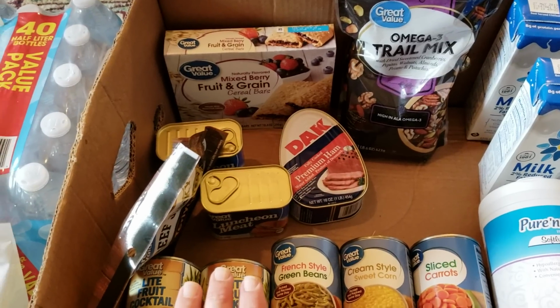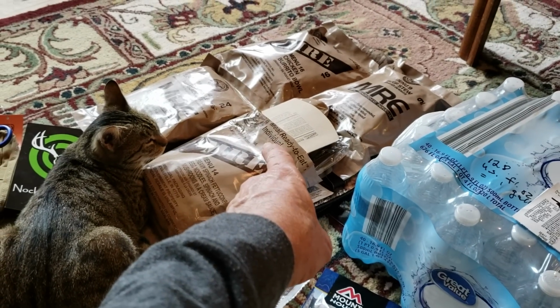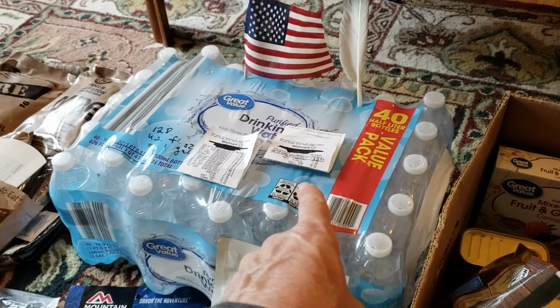Use an action packer, a plastic tote, whatever the case may be. Keep in mind, folks, with this right here, you don't get water. For this $35 over here, you don't get water. Over here, you get water, all right? Got to have water.